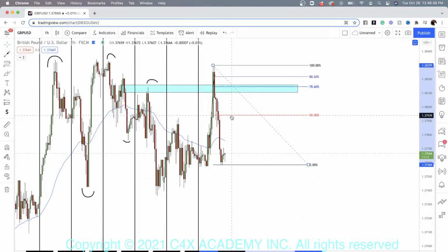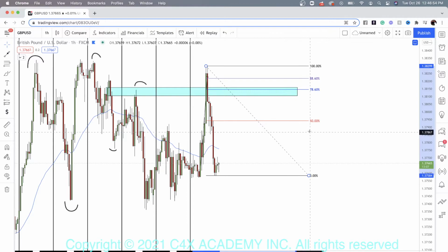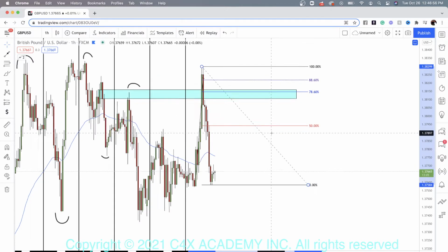Okay, and those levels will be leading us around the 1.37900 and potentially even coming back up into the 1.38 thousand level. Now, could it come up to the 1.38 thousand level? Of course. However, I want to see how market reacts during the London session. So once market reaches this area, I'll see how market reacts during the London session.